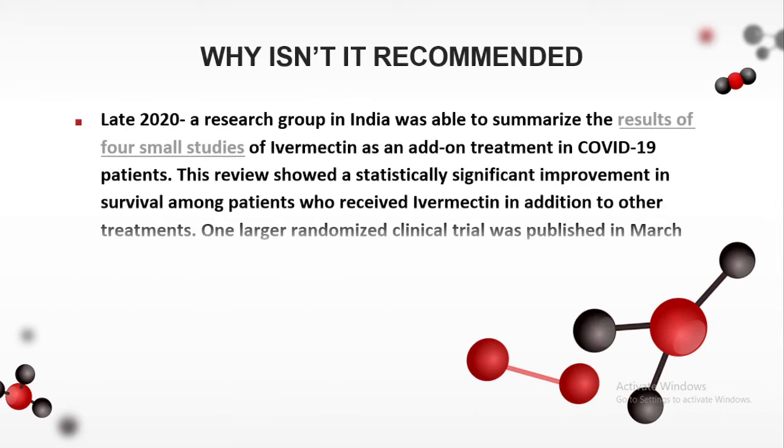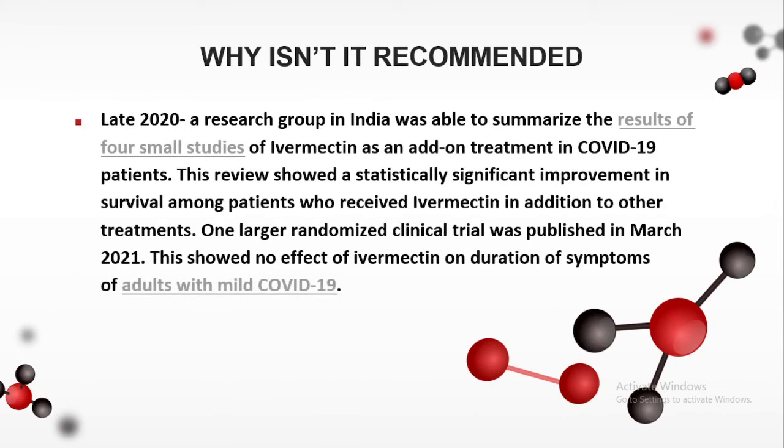Now, in late 2020, a research group in India summarized the results of 4 small studies of ivermectin as an add-on treatment in COVID-19 patients. This review showed a statistically improved survival among patients who received ivermectin in addition to other treatments. However, the authors stated clearly that the quality of the evidence was low and that the findings should be treated with caution.